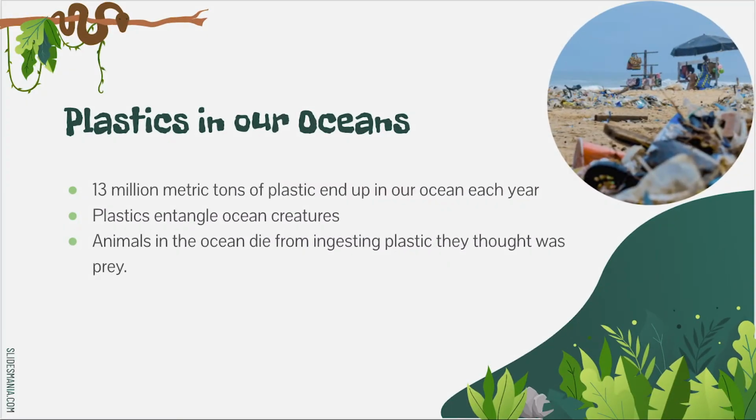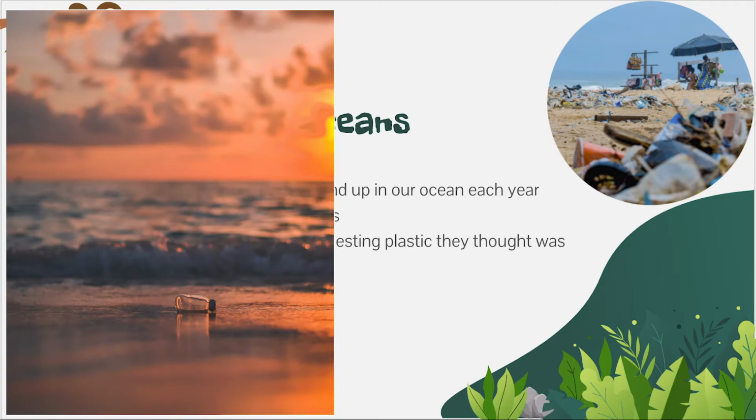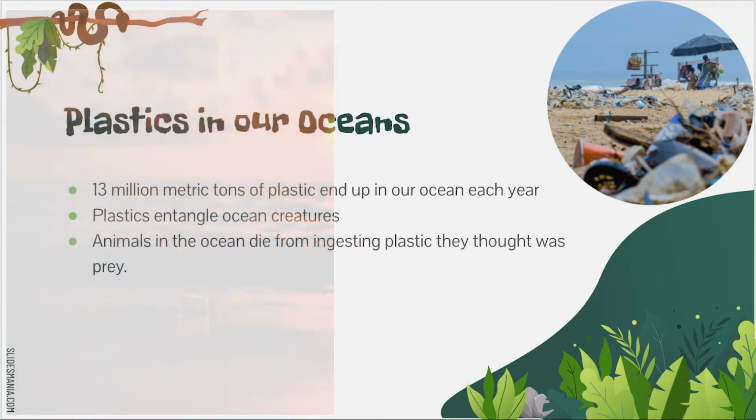First off, we want to note that 13 million metric tons of marine plastics end up in our ocean every year. The most visible impacts of these plastics on ocean life are ingestion, suffocation, and entanglement of hundreds of marine species. Many marine wildlife, such as seabirds, fishes, whales, turtles, and etc., mistake plastic waste for prey. Most die of starvation with their stomachs full of plastic debris.